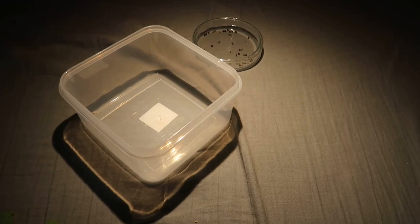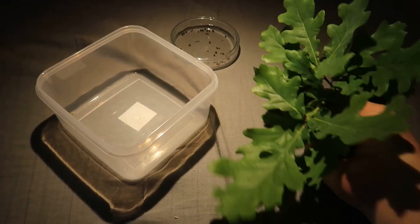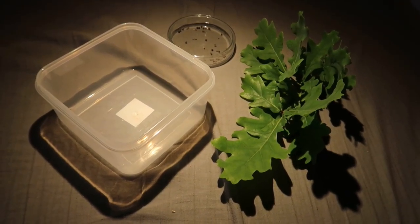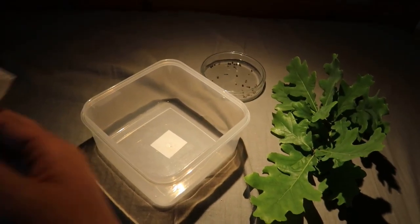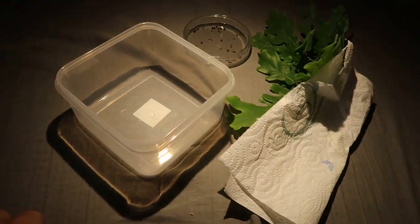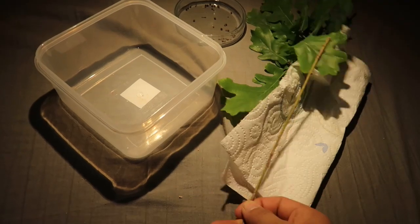First, we need a few things to truly get started. First of all, we need oak tree, okay? This is their only food. This species only wants to eat oak tree and nothing else. So, this will be the food for the caterpillars. Second of all, I will bring a paper towel and a stick to scoop up the little caterpillars.